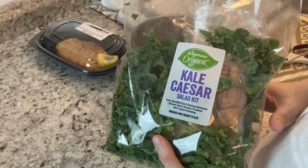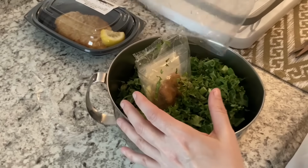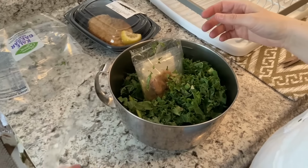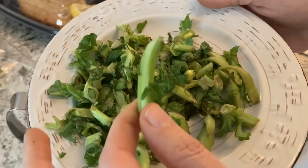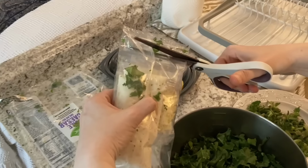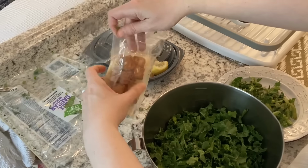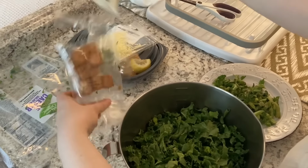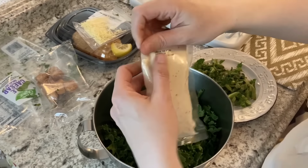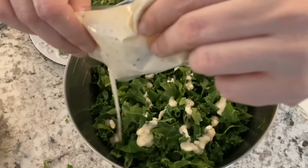Let's make a food pantry day meal. I make a food pantry day meal so I can make room in my mini fridge so everything will fit. So this is what I removed from the salad kit because these hurt my teeth and I just don't enjoy eating it. And that's what I'm keeping. Oh, look, we got cheese. We got dressing. All right, let's add some dressing. I'm going to start off with about half of it and see if that's enough.